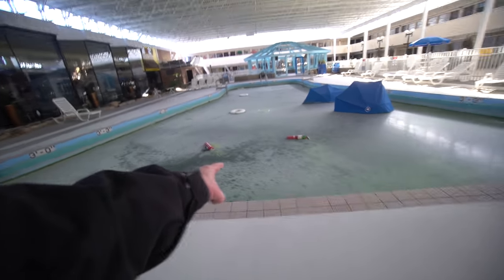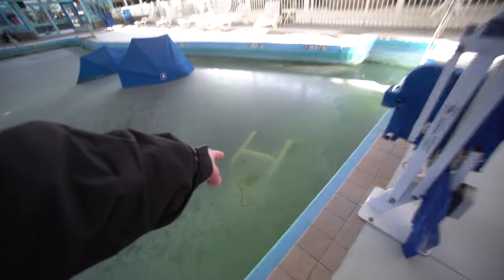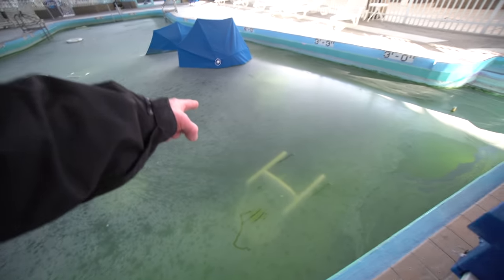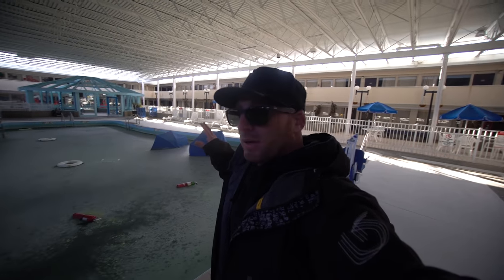The entire pool is frozen. We had definitely seen this. Like chairs down there frozen, the umbrellas, everything frozen inside of there. Completely frozen solid. This is a very cool atrium area.